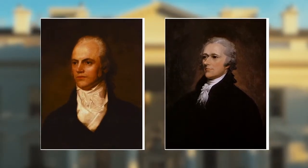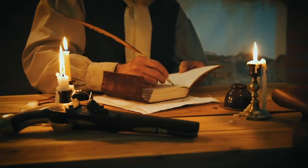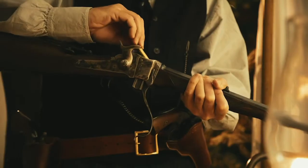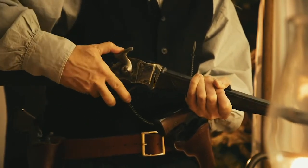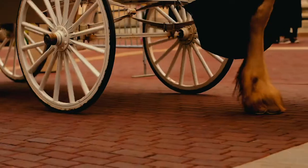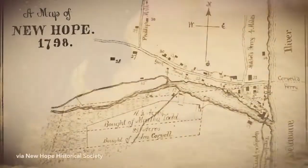They hated each other so much that after a political dinner in New York, Aaron Burr challenged Alexander Hamilton to a duel. And then on July 11th, 1804, in Weehawken, New Jersey, Aaron Burr shot Alexander Hamilton. On July 12th, a messenger came to Aaron Burr's home where he was staying to give him the news that Hamilton had succumbed to his wounds. Aaron Burr then fled, and he fled to New Hope.